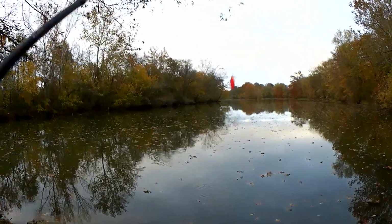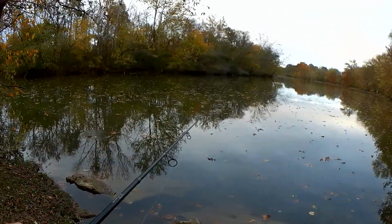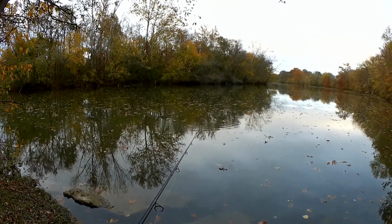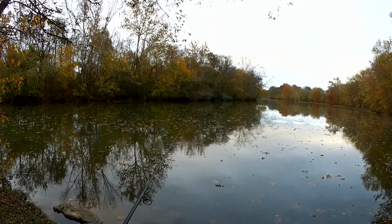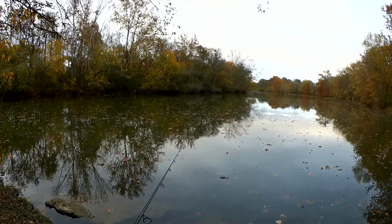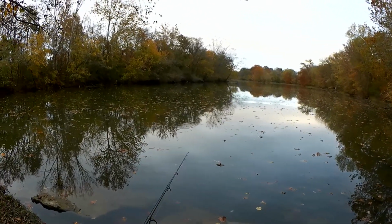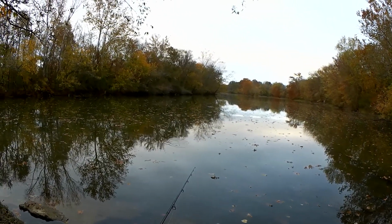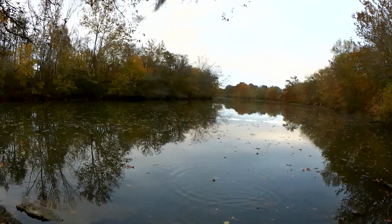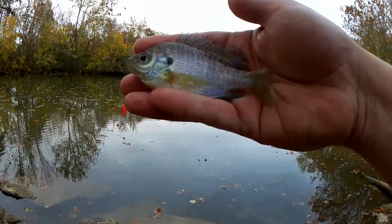Oh man, had a bite, set the hook, caught a leaf. Got him. Small bluegill. Smaller than the ones I was catching earlier. It's a catch, but it's really small.